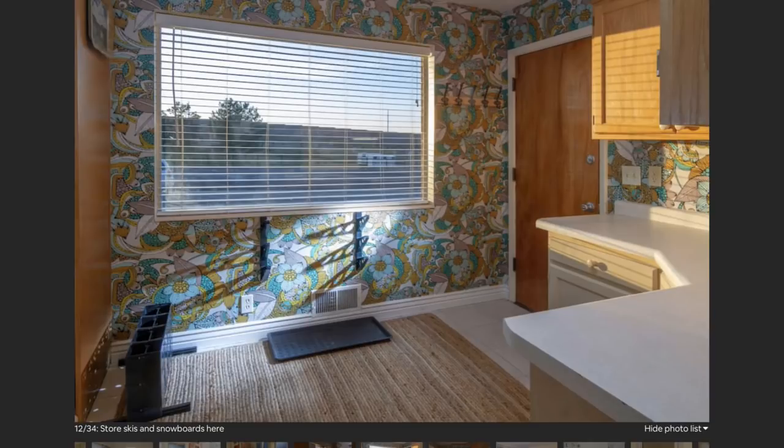All right, let's see what we have here. Store skis and snowboards here. Yeah, again, I would be a little bit more descriptive, right? After you get home from an awesome day on the mountain, this heated room provides perfect storage space and also ensures that the next day your ski shoes are going to be dry and warm, so that it feels really good when you put them on.